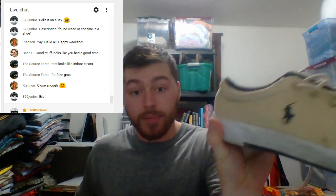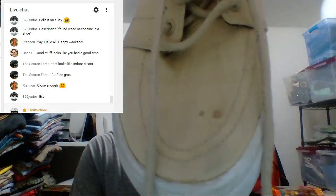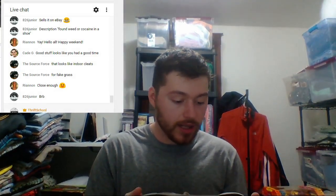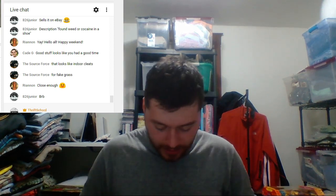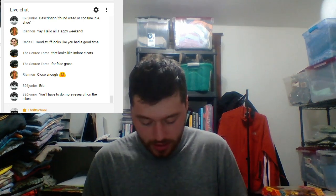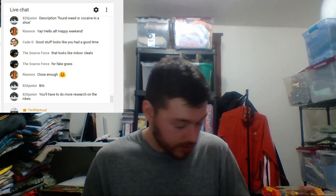Who knows? Polo. Some Polo slip-on little shoes, but it looks like there's blood stains on it or something. Up there also. So we'll see if I can get that out of fabric. I'll look it up online. Who knows? But hopefully I can, because this is not a bad brand. I definitely think I could get 15 to 20 bucks out of it, and that would be very nice. Yeah, I'll definitely have to do a lot more research on the Nikes. I'll have to do a lot more research on all of these, to be honest.